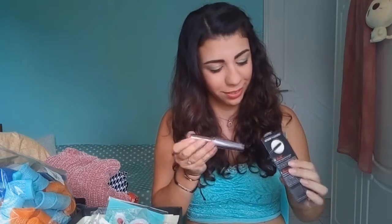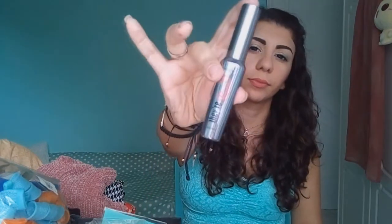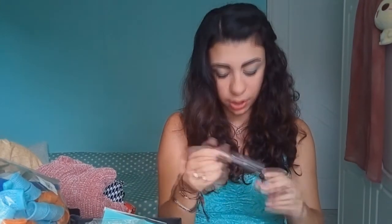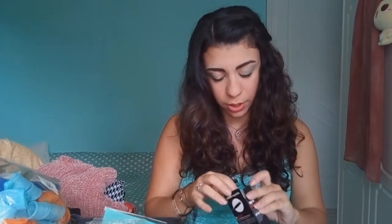Mascara, they are real and from Benefit. Yeah, I think it's a dupe too, but I don't know. It looks pretty real. It looks like this. Ooh, spiky! It's really spiky. But it's really soft. Its bristles are really soft.